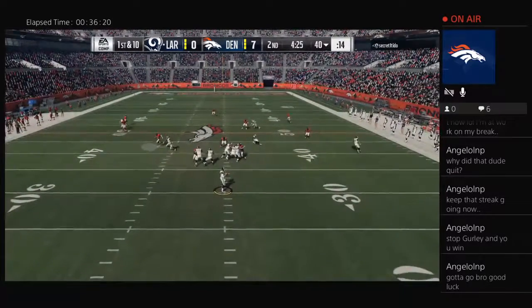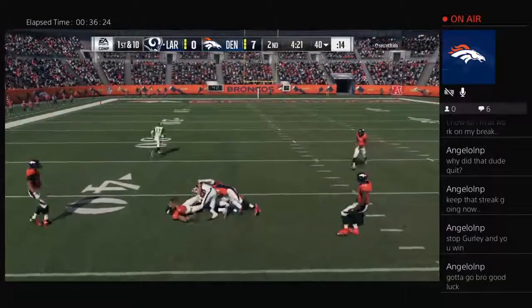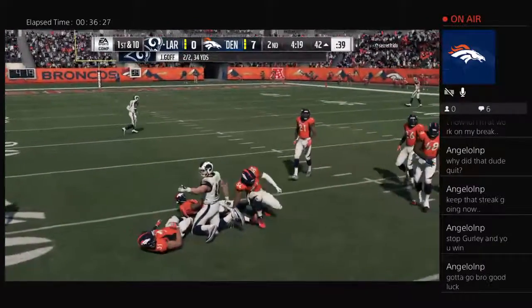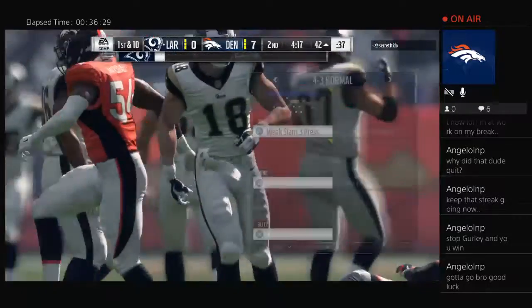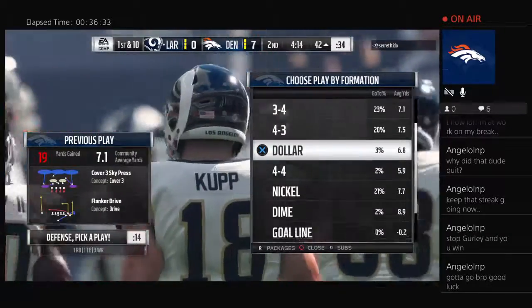Back to throw, Goff. They'll get this complete to Cooper Kupp. And taking it across midfield and inside the 45. Another big gainer that time. This one goes for 19 yards.